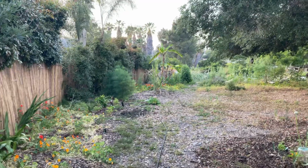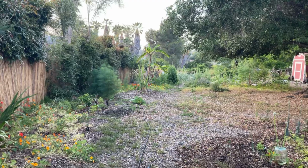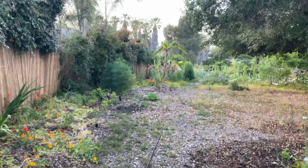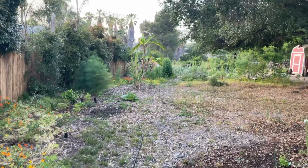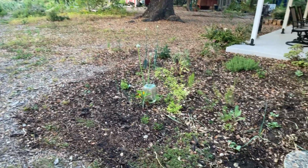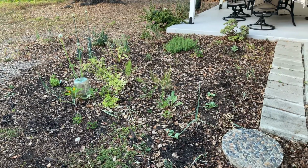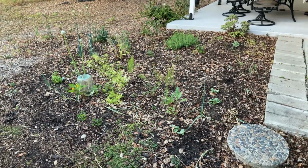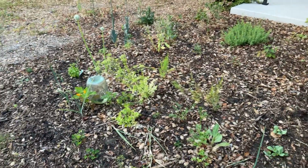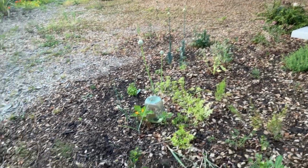Well, it's May 31st, 2021 here at Aloha Food Forest. And this is Tutu. I'm filming how it looks this evening. Here's our kitchen garden, which is fun. It's coming along. We have some cantaloupes starting, and there's oregano, carrots, asparagus, parsley, leeks, all kinds of fun things.